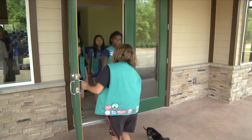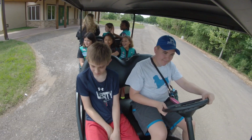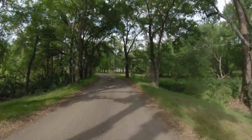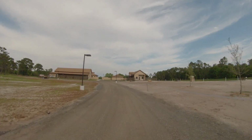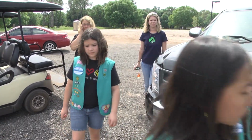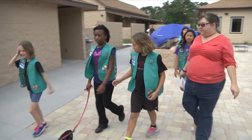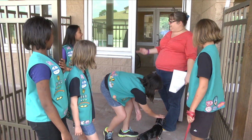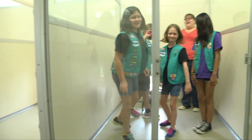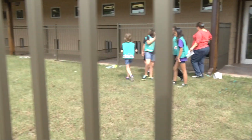After a quick visit, it was time to hop in the golf carts and head back to the main campus. After checking out the dens, the hospital, and the adoption center, the girls wanted to do something special for the dogs that would eventually call Donte's den home.